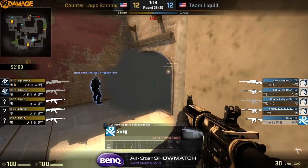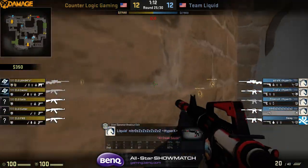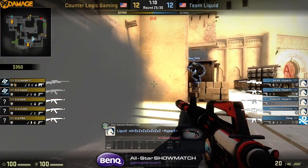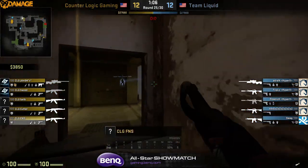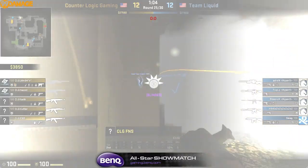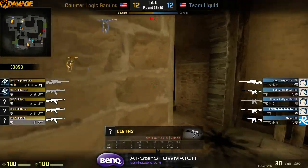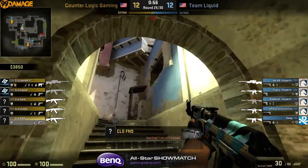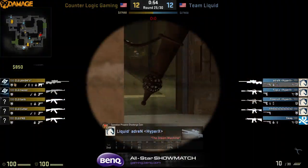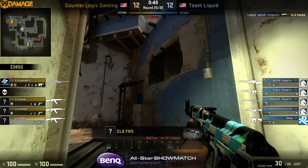So now Liquid with their possibly last buy. Yeah, should be their last buy. Maybe if they save a few weapons, they could still get a halfway decent force buy going in the next round. But obviously they are not thinking about what will happen if they lose this round. They want to win it, and they're trying to do that with 3 men over at A. Still 1 in B short. It's going to be Flowsick. And Adren just goes for the cheeky peek into connector.